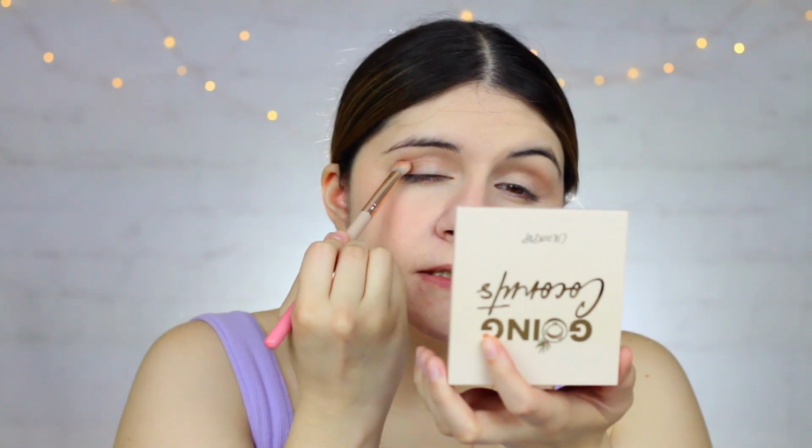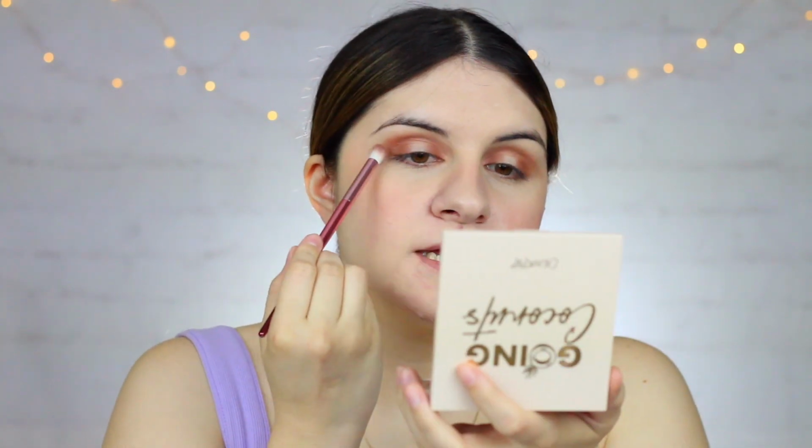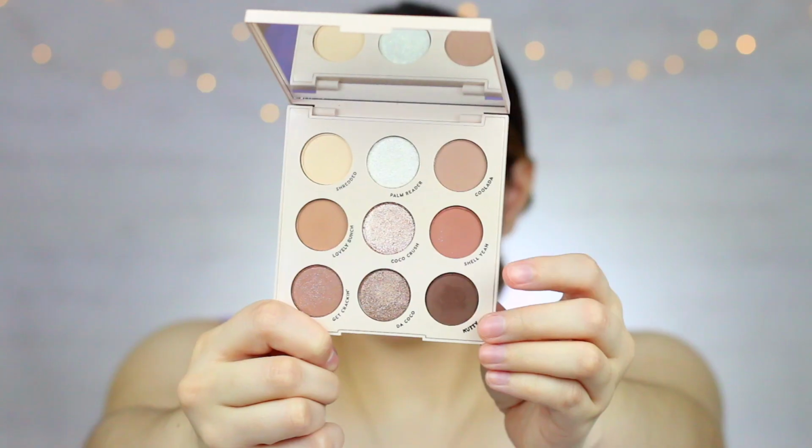I'm gonna be applying this to the outer V and kind of working my way into the crease a little bit. We're also gonna take this shade and put this in the inner corner as well. Gonna go back into that Lovely Bunch shade and add that to the crease again. I feel like we lost that color a little bit. Gonna dip into the shade Muddy.